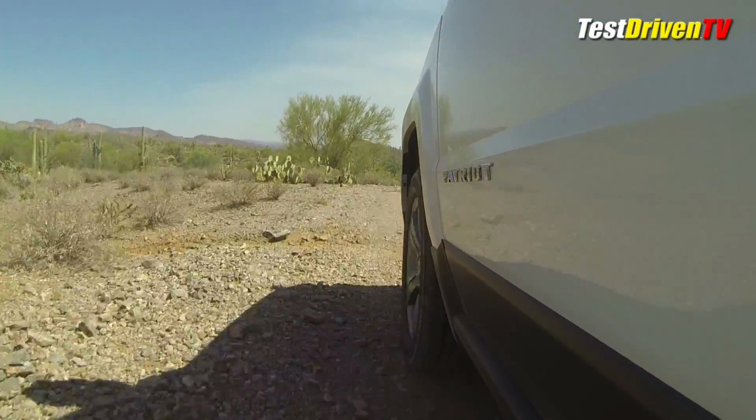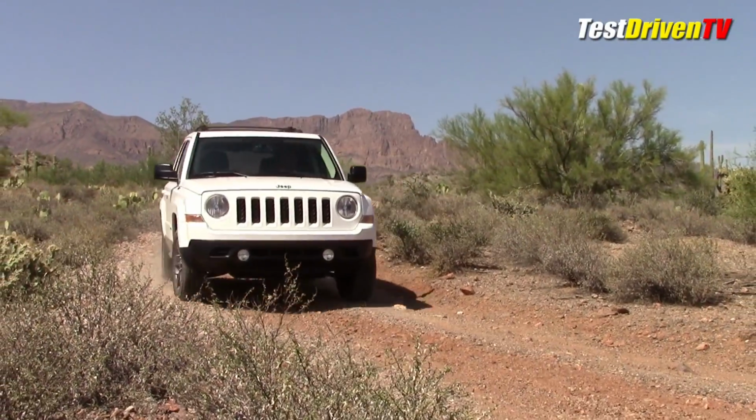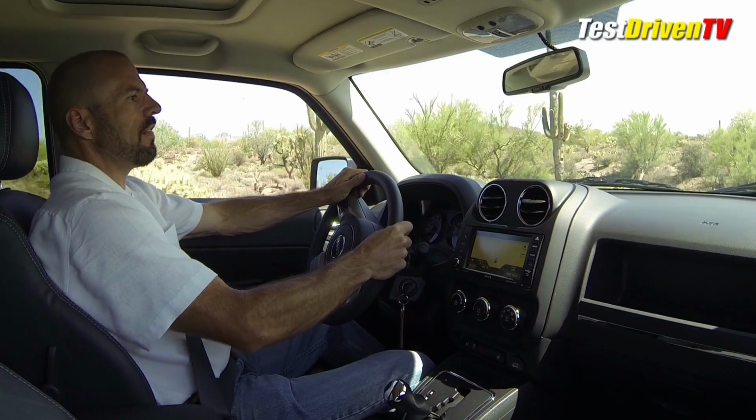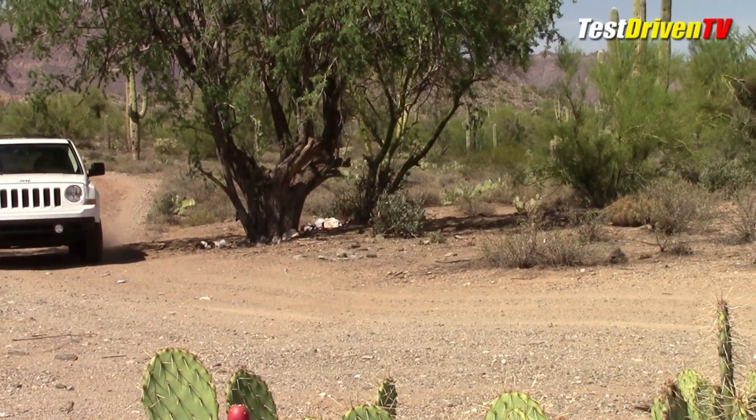Is it as refined as maybe the Cherokee? Not quite. They've had a few more years of development on that one when it comes to chassis, like in the Trailhawk. But what I'm finding here is that you could very well spend your day out here driving on these rough back trails with this and never feel like you're not at home.